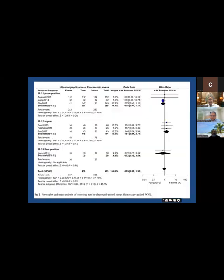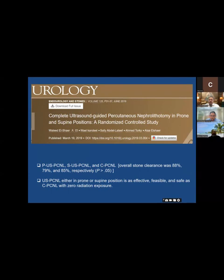And this again reflects the stone-free rate, which is not different in both procedures, particularly when you're considering prone, supine, or flank position. So this is another article, a randomized control trial, which shows ultrasound-guided PCNL in both prone and supine position. And overall, the stone clearance, there's not much difference. And ultrasound PCNL, either in prone or supine, is effective, feasible, and safe.